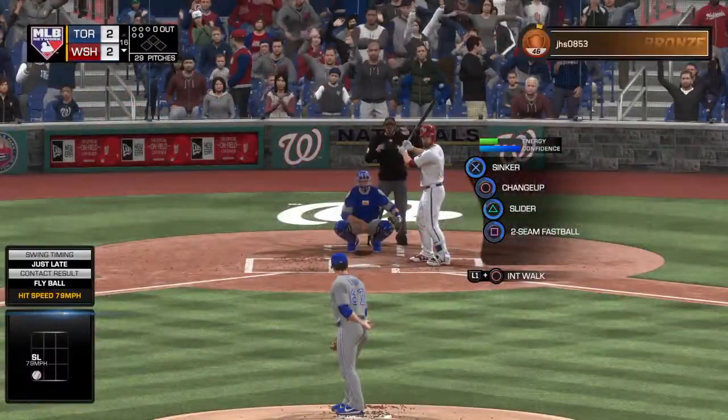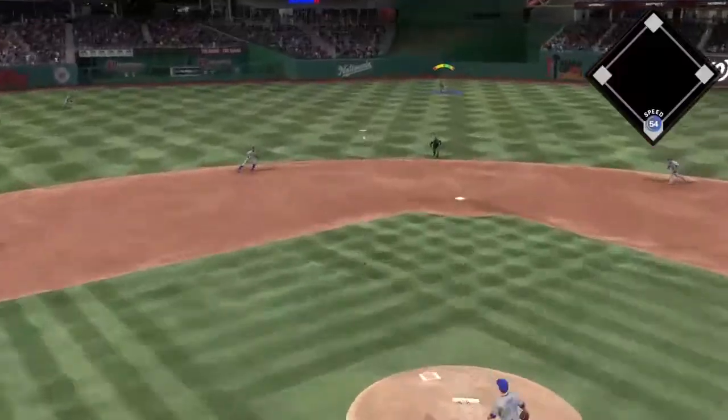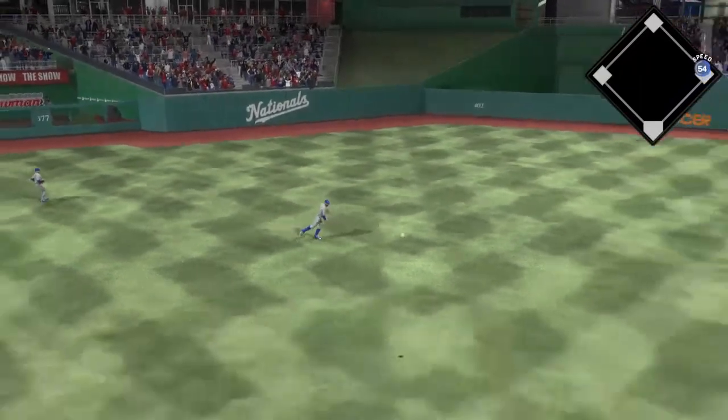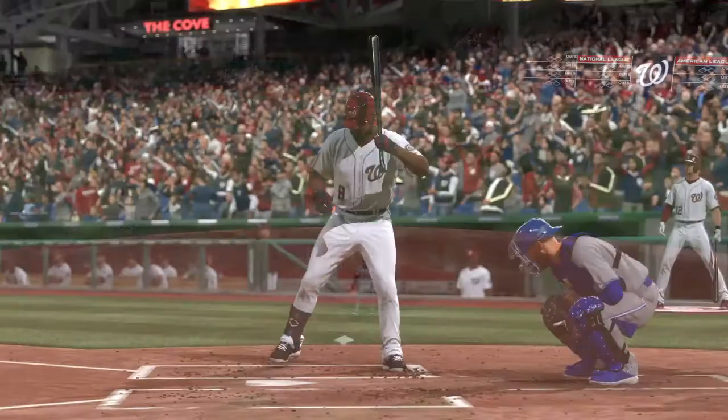In now is Anthony Rendon. He's working on a 3-hit ball game right now. Line drive to center field. And that's another base hit for him. He's on a tear in this one. So that puts the leadoff man aboard to get the inning underway.